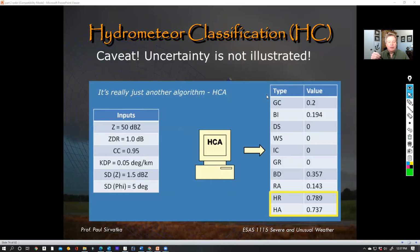Now, this is just an algorithm, right? We put in inputs. Here are the values of reflectivity, differential reflectivity, correlation coefficient, all these other things. They go into a computer and it tries to guess what it is. So according to this, there's a 78.9% chance that it's going to be heavy rain. With a 73.7% chance, it's hail. It'll show you heavy rain because that's the winner. That's the one that won. But do you understand it could have been hail, or it might be mixed in with hail? There's a 35% chance it's big drops. Could be some just lighter rain. So these are all probability tables, so to speak. But since the VIP has to assign a color, it says, all right, the winner gets the color.